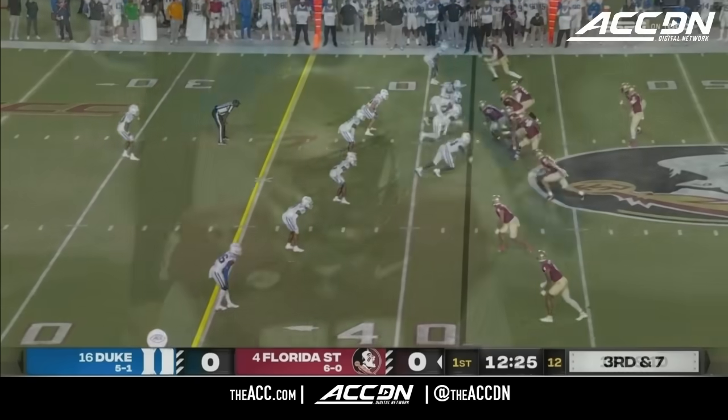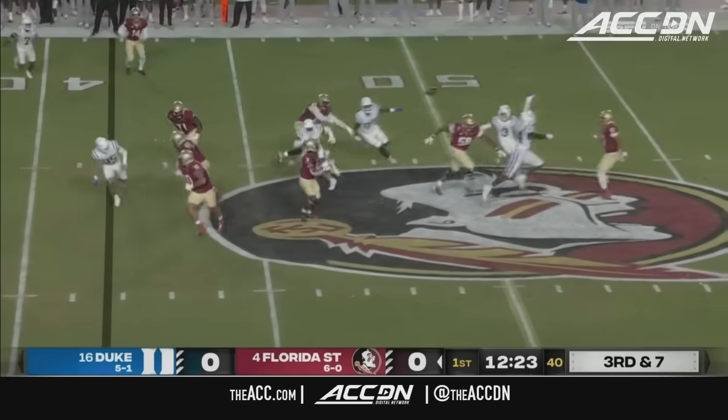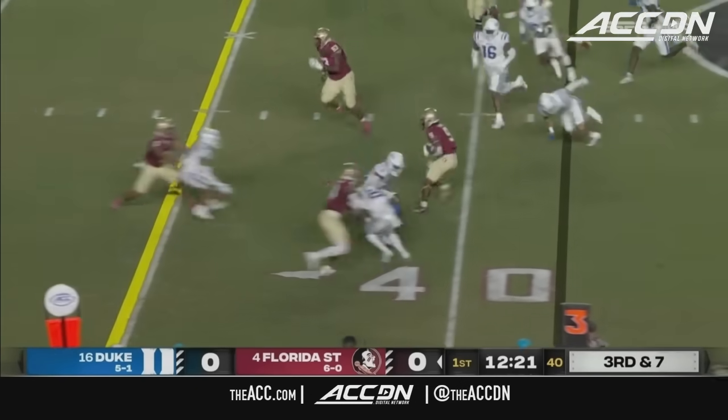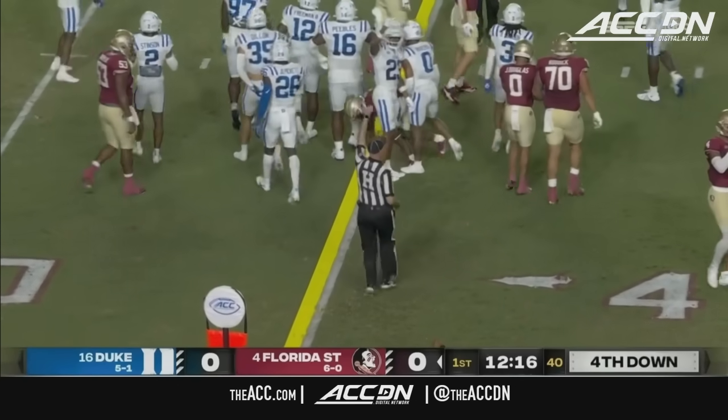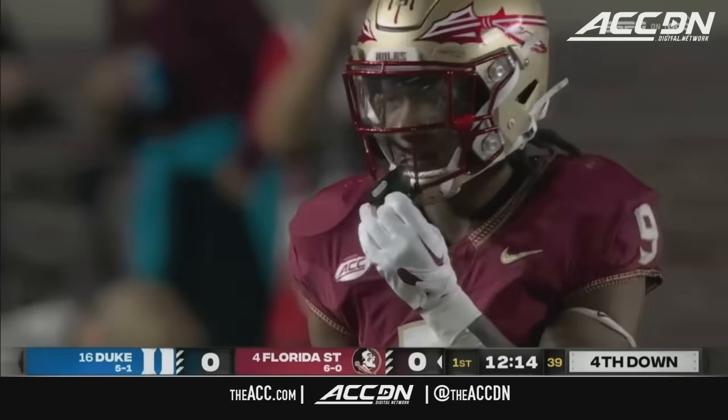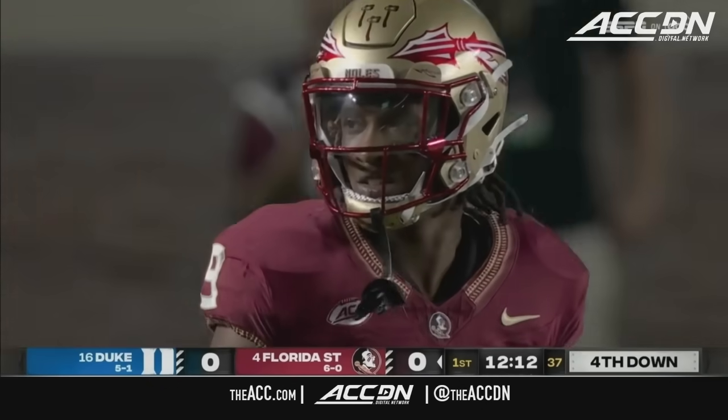Well, they do a really good job. They're very tough on third down. Travis backpedals. It's a screen. And Toafili lowers the head. He's going to be stopped just short of the first down. Chandler Rivers, the corner, collided with him, and now an early decision for Norvell.